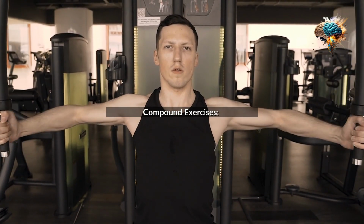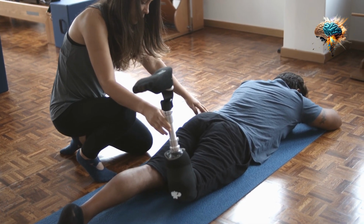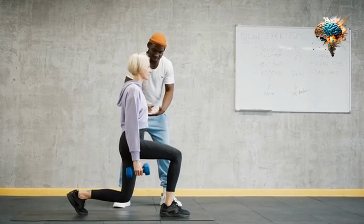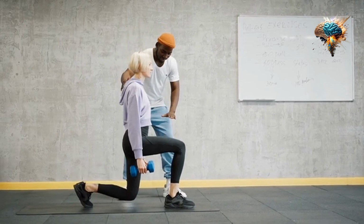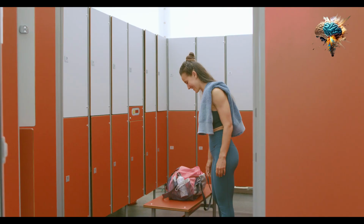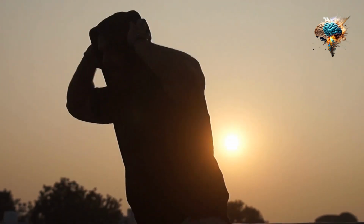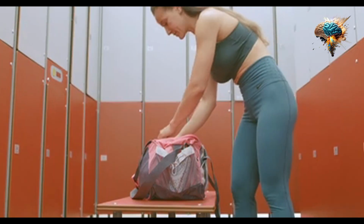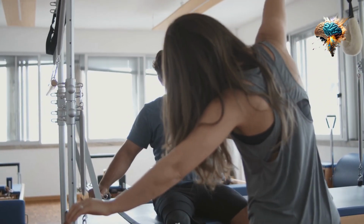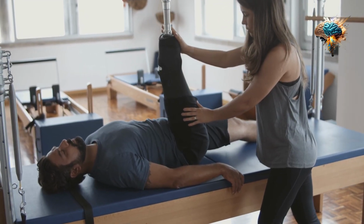Compound exercises. Incorporating compound exercises into your training routine is a game changer for muscle building. These exercises engage multiple muscle groups simultaneously, allowing you to lift heavier weights and work your body more efficiently. Squats, deadlifts, bench presses, and overhead presses are excellent examples of compound exercises that target major muscle groups.